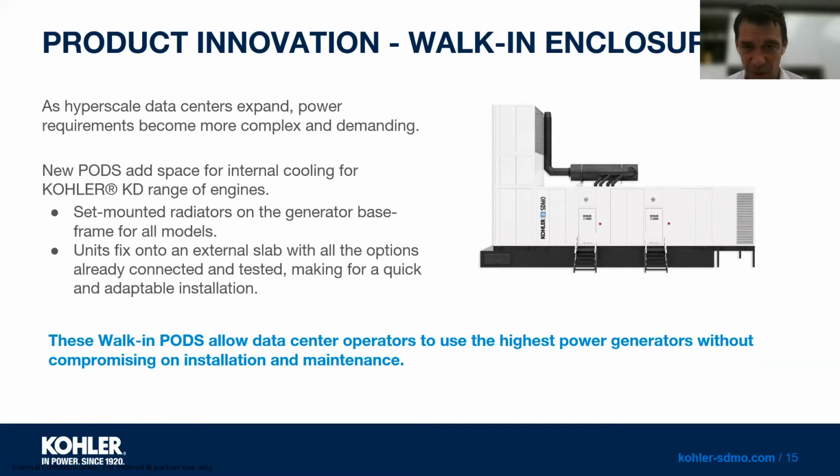So we've been able to come up with a product where we're able to offer internal cooling within the enclosure itself as an option. So we can have either external or internal mounted cooling systems. We've got set mounted radiators on the genset base frame for all of our models, which obviously reduces the amount of equipment assembly on site. And it allows us to bring the units to site in modular form, with the main walk-in enclosure delivered as a unit, and then mount that on the external civil works concrete slab with all the options already connected and tested, allowing a quick installation, minimal site time, and minimum man hours on site.